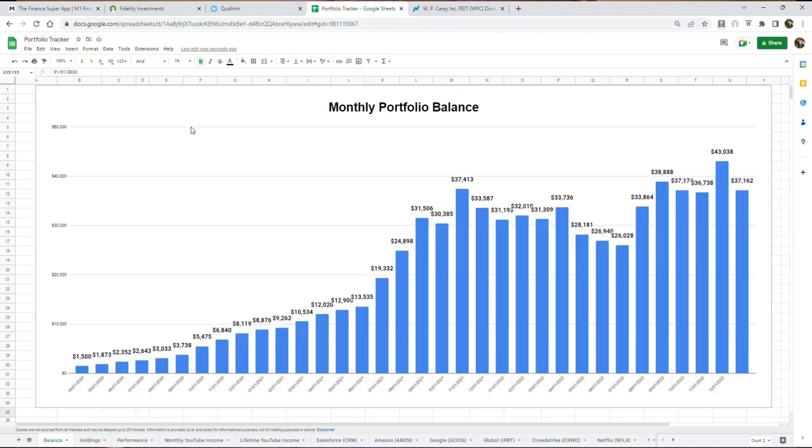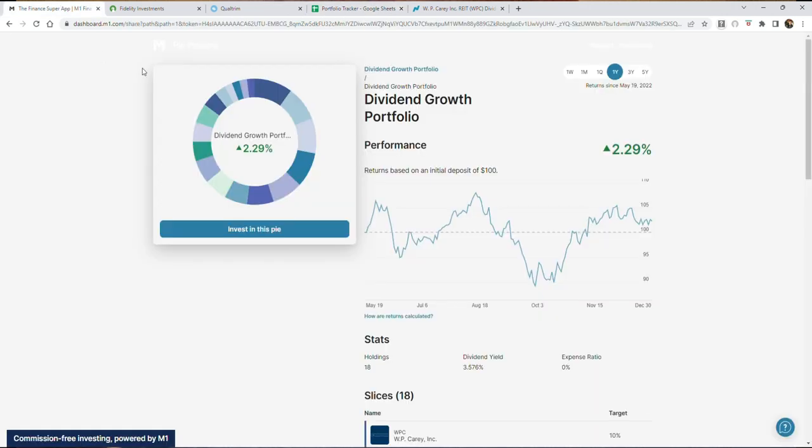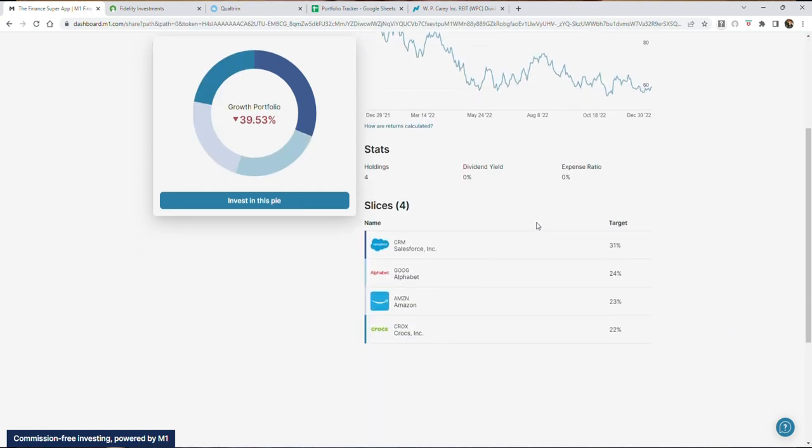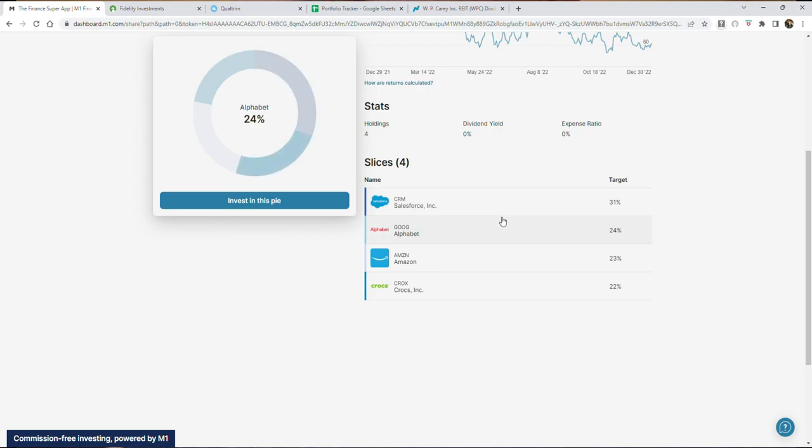If you haven't checked me out before, this is how I invest, this is how I went throughout 2022, and I'll be displaying all of my balances and all my performance throughout 2023, so stay tuned, it's going to be a fun one. Without further ado, let's get started by diving into the growth portfolio, and we'll go over this very briefly for the 4 companies that I own and why I own all 4 of these stocks.